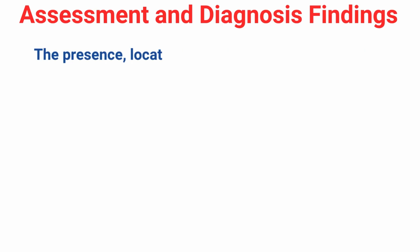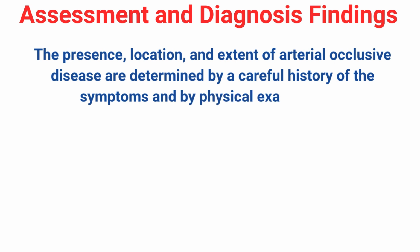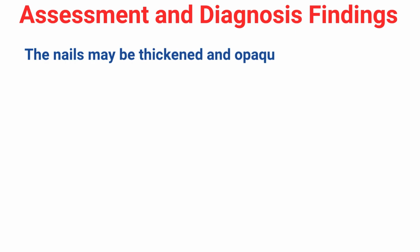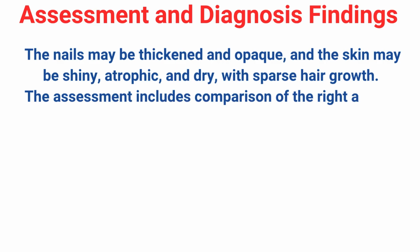The presence, location, and extent of arterial occlusive disease are determined by a careful history of the symptoms and by physical examination. The color and temperature of the extremity are noted and the pulses palpated. The nails may be thickened and opaque, and the skin may be shiny, atrophic, and dry with sparse hair growth. The assessment includes comparison of the right and left extremities.